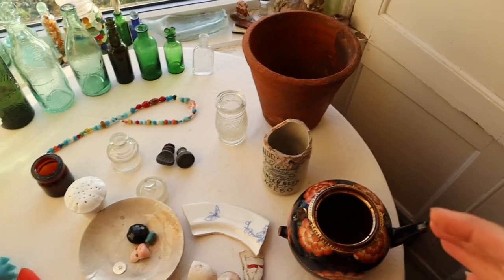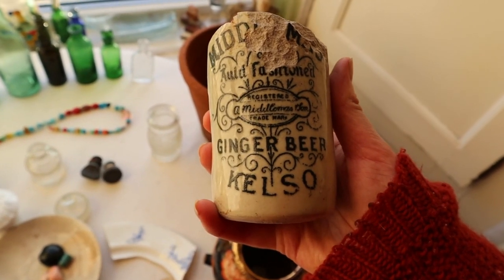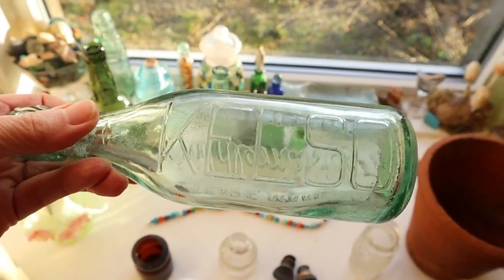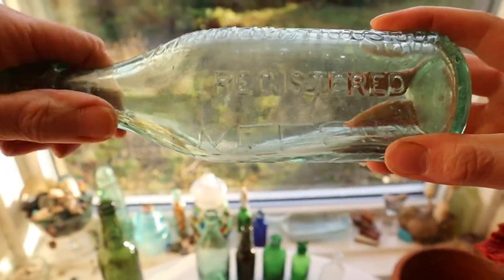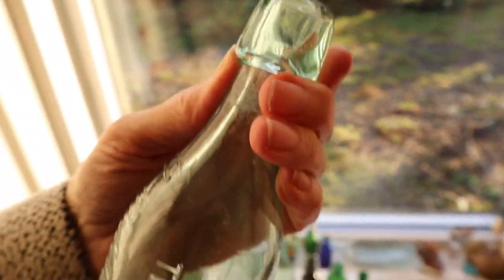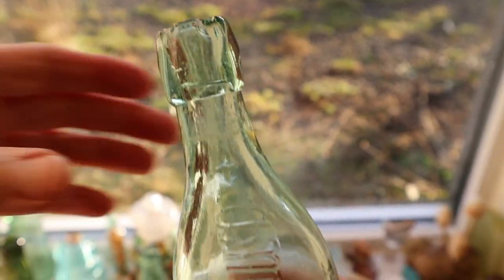Okay, and down here we have the sad remains of a ginger beer bottle. It's an old-fashioned Middlemass ginger beer bottle, registered, A Middlemass & Son, Kelso. And we have another one which I found, also a Middlemass & Son bottle, registered Kelso. That would have been a swing top lid. The top's a bit bashed. I think that's maybe why they left it behind, because they were digging in the spoil and probably found bottles that were in much better condition, so they just left this one behind. Luckily for us, though.